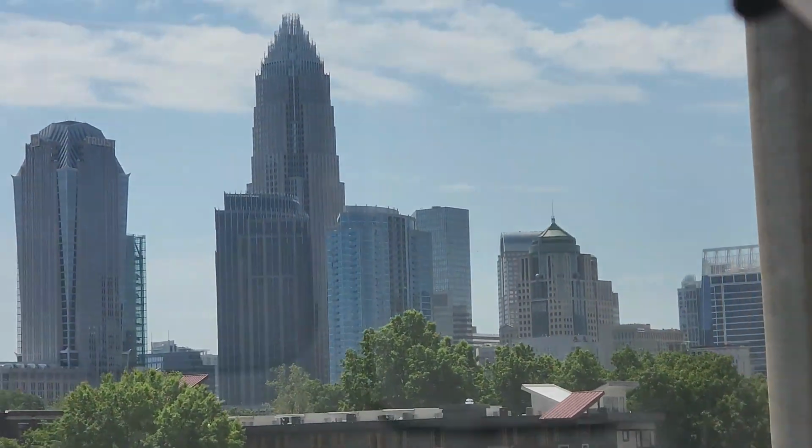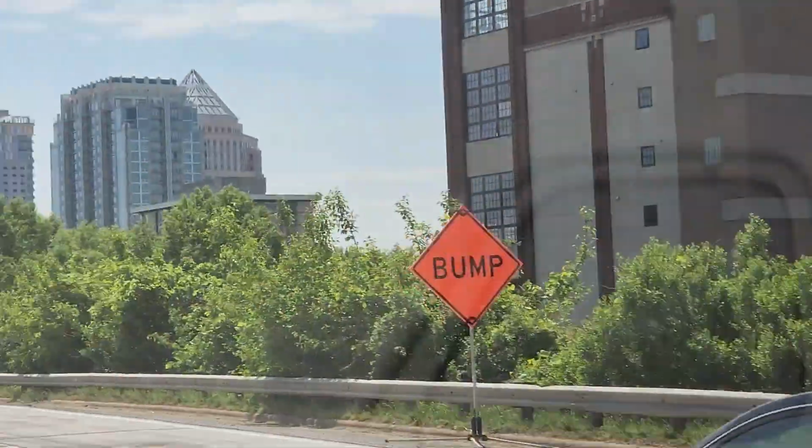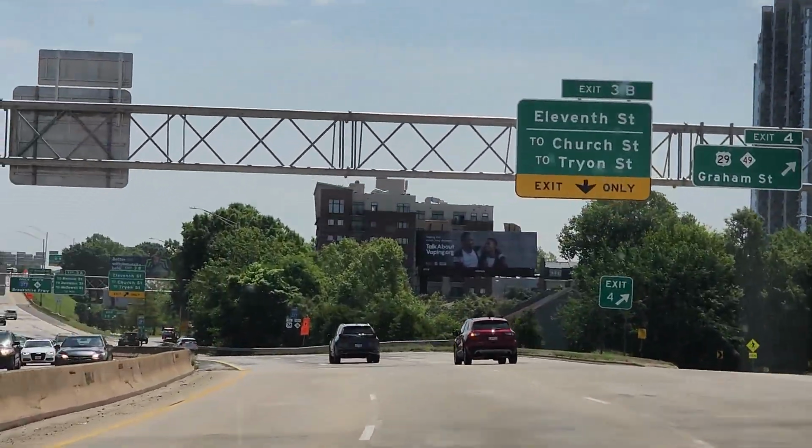If you guys don't move here, at least come visit, because we have, I think, one of the most beautiful skylines I've ever seen. So what do you need to know about 277?